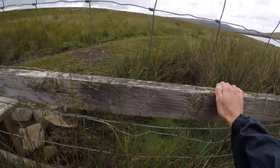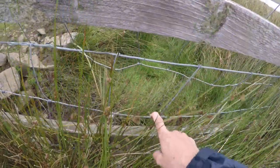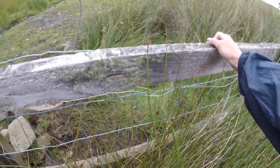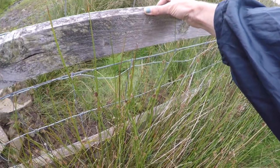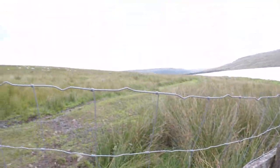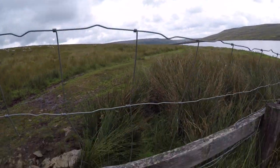Well, that was a bit scary. I just had to free a sheep that had got one horn stuck in that bit and the other one stuck in that bit. He was well and truly trapped and kept wriggling around. But luckily, he stayed still while I tried to free him. I was a little bit worried that he was going to take my arm off doing that. And he's run off now. That's the thanks I get. He's over there. Well, that could have ended badly.